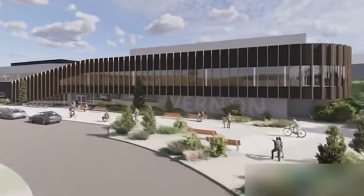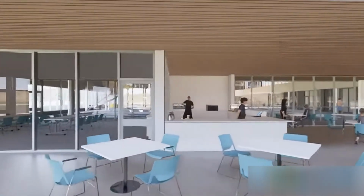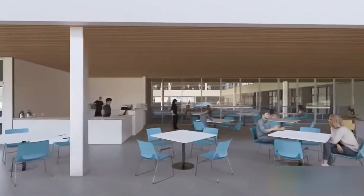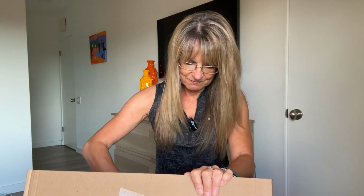It's a new rec center with pools and gyms and fitness center and running track. Brand new in 2026, beautiful and big. Point is, if you're someone who loves staying active, Vernon has it all. Now let's see what else we have in here.